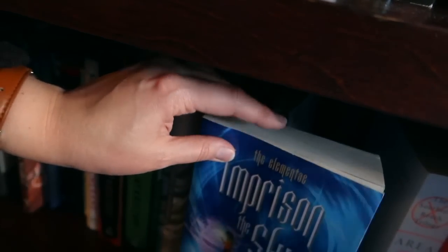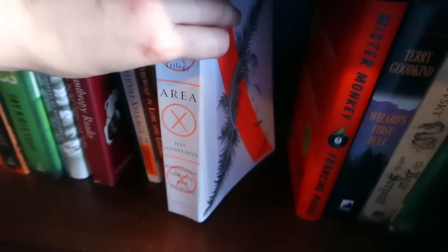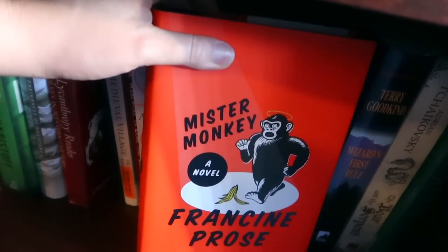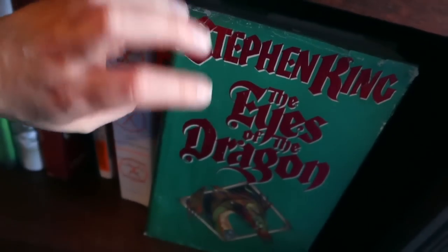Oh boy. Alrighty then. Love this flippity floppy paperback. That stays. Monkey. That stays. I love Wizard's First Rule. Fight me. This is the differently sized sequel to that wolf one. And Eyes of the Dragon by Stephen King, which I quite liked.